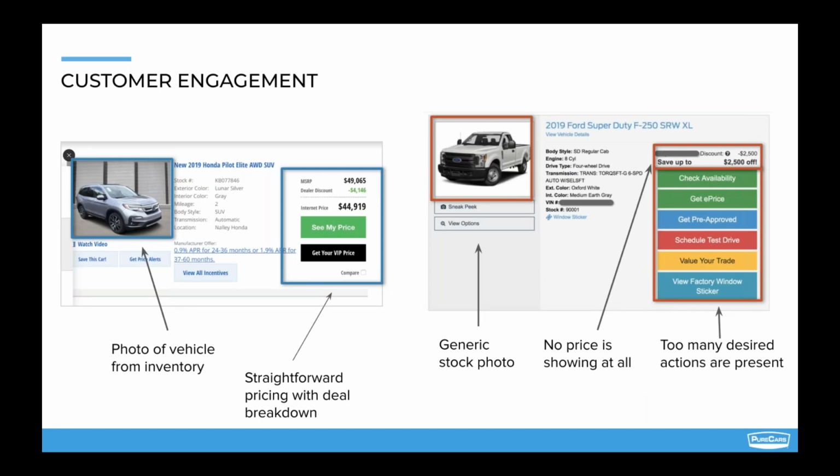The example on the left here uses a unique photo, displays the MSRP and any applicable discounts. You can also see that they have a very specific set of actions they want to drive a consumer to, whether that be see my price or get your VIP price. These are clearly the most valuable conversions for the dealer and most likely are the highest converting actions as well.